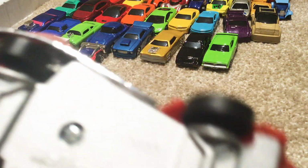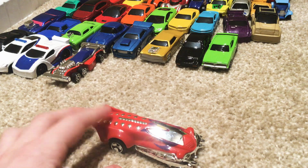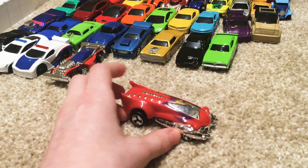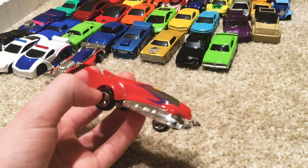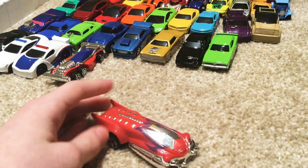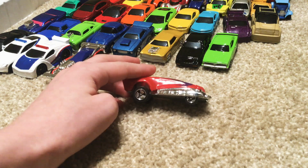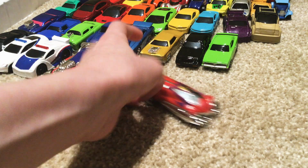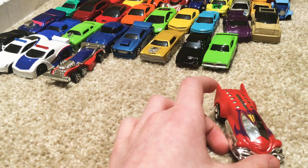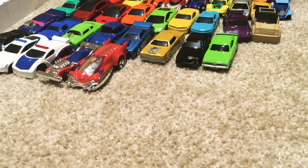Multiplex Super Cattle. This car is awesome. This car is amazing. Look, like cat paws. Super Cattle. What an awesome car there is, made to reflect the light. Next one.